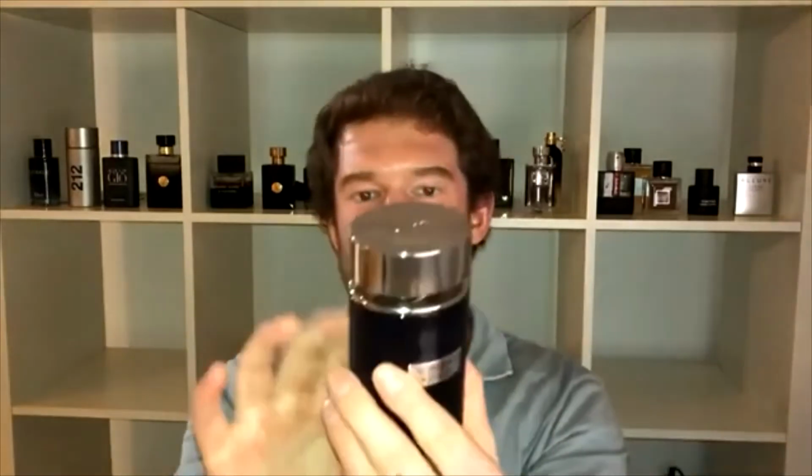So, starting off, great atomizer, great quality bottle, especially for the price. Very heavy, heavy duty. I like the ribbed blue glass. Very nice. And the cap is heavy. It's heavy duty, solid. So right off the bat, it's a fresh creaminess, right?